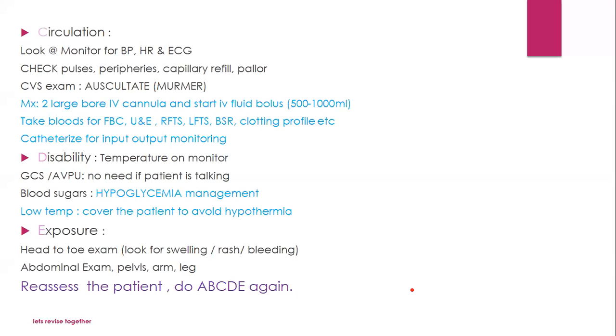Then comes E. E is the exposure. So you need to expose the patient. You are doing head-to-toe examination. And we normally start this part with abdominal examination, then pelvis, then arms, and then legs. And this completes our A to E approach. If you are finished with that approach, then if examiner asks you, what will you do now? Your answer should be, I will reassess my patient and I will do ABCDE again. Okay. And whenever you see that there are some changes in the monitor, patient is deteriorating, you will do ABCDE again.